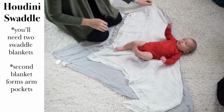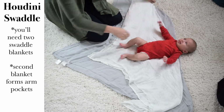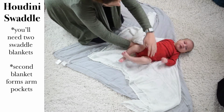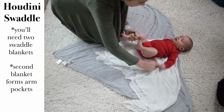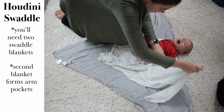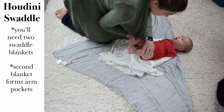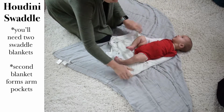And what you're going to be doing with this second blanket that you've added is creating a pocket for the baby's hands. So taking this right hand again, you take the first blanket, create a pocket, and using the baby's body weight to hold it down, center them there. Repeat the process on the other side, making a pocket with this corner so that the baby's not able to move their arms and break free.